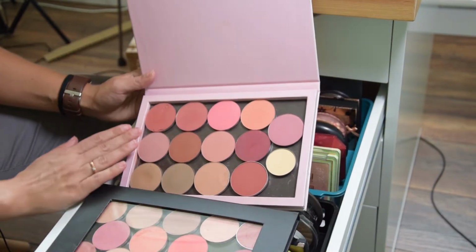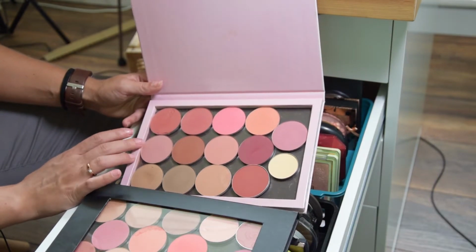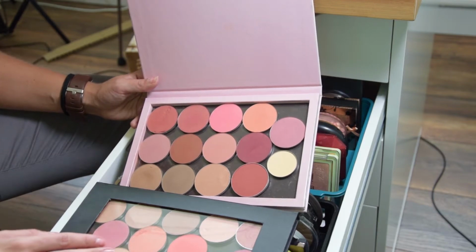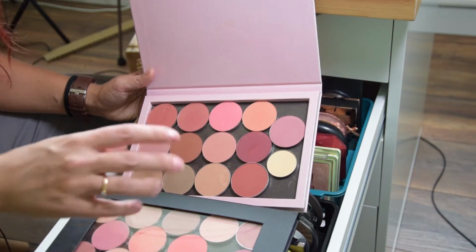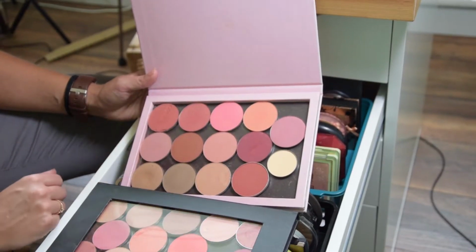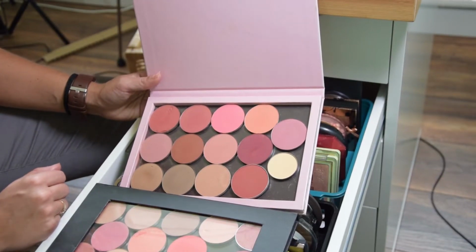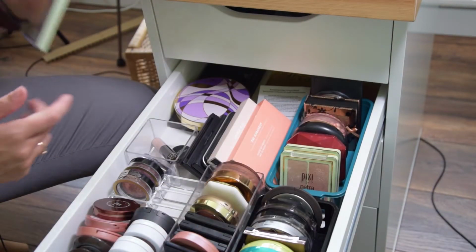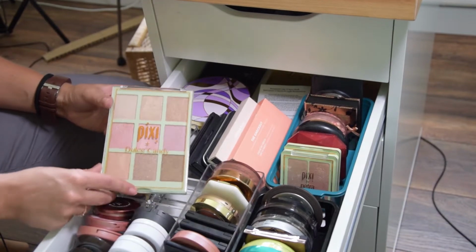I will leave these ones in because I want to use them more, and they're perfect shades, very muted shades for fall. I think I might actually exchange a few from this palette that are more fall-like and pull out these very light ones that are not really shades that I use at this time of year. Then, as I mentioned, I have new Pixi highlighters to try.